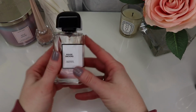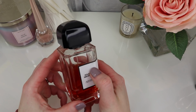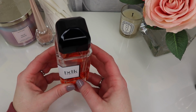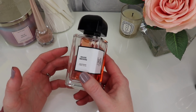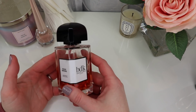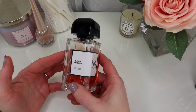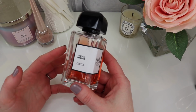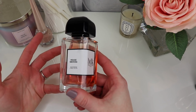Oh, next up, here we go. This is Rouge Smoking from BDK. This has a little scuff here. But anyway, Rouge Smoking, I do really like again. So these last ones are ones I do quite enjoy, but there's just something about them that is making me not want to wear them anymore, not really reach for them anymore. In this case, it has a little bit of a cigarette kind of vibe to it to me, which I actually like. That's not the issue. It has cherry, some vanilla, spice.